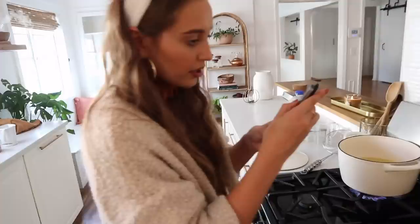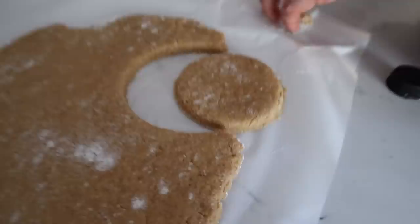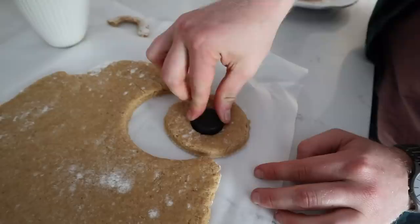Okay, ready? Close to the edge so we don't waste any. I've never made a donut. Wait, what would happen if you did it like that, I wonder? Probably just be like a little patty. A big puff. John, we did it. Happy fall, it's our first donut.